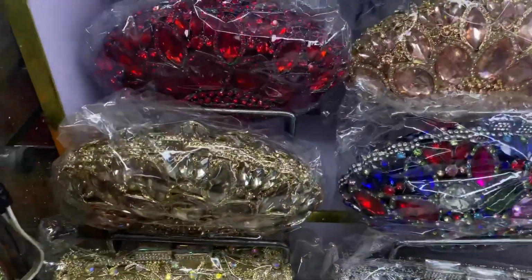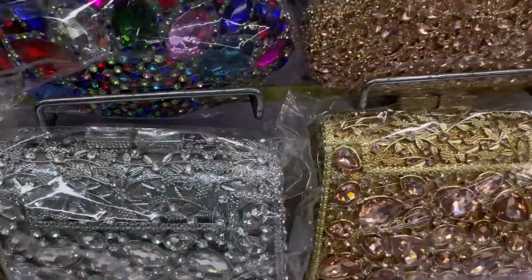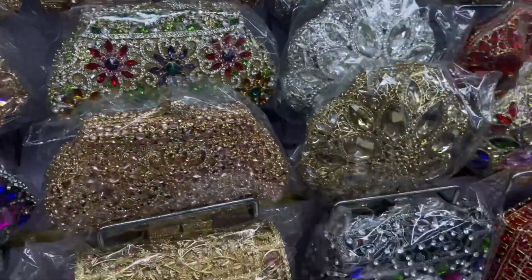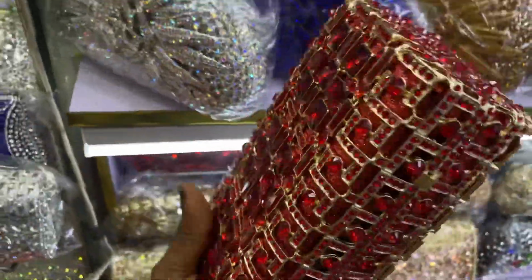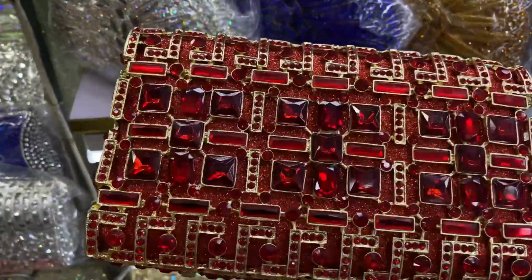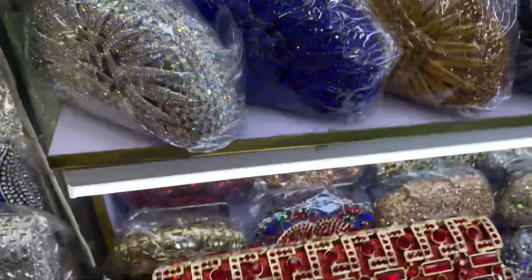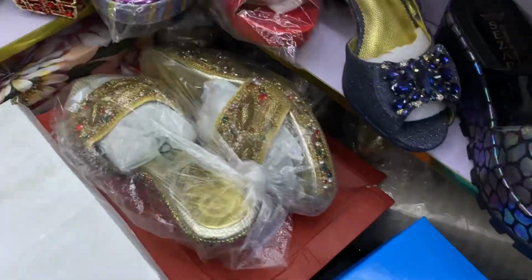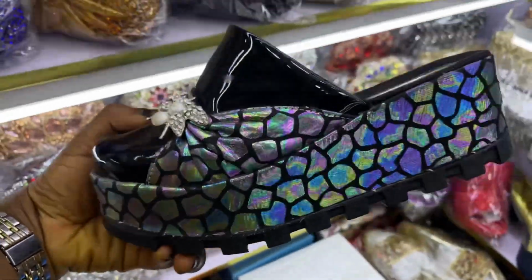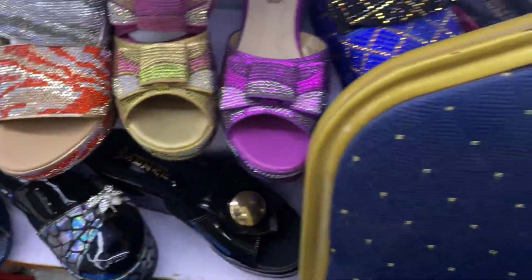Look at this one here. Look at the designs. Oh my god, they're all glittering. You can see. They are glittering. Ah, this is so heavy. And you can see, it's glittering. Original, so heavy. You can feel the weight. When you hold it, you feel the, wow, look at this. This is cute. This is really nice.